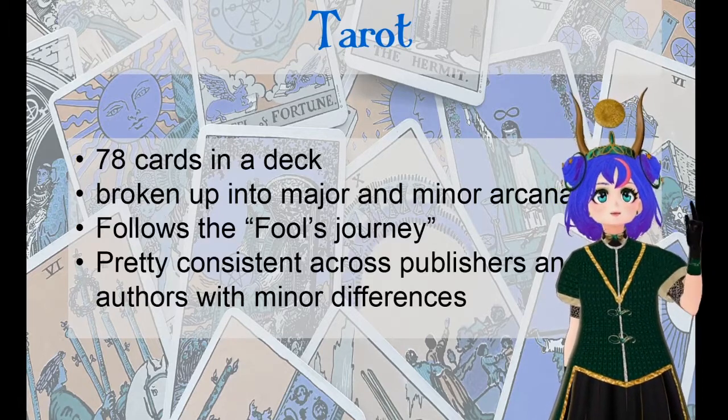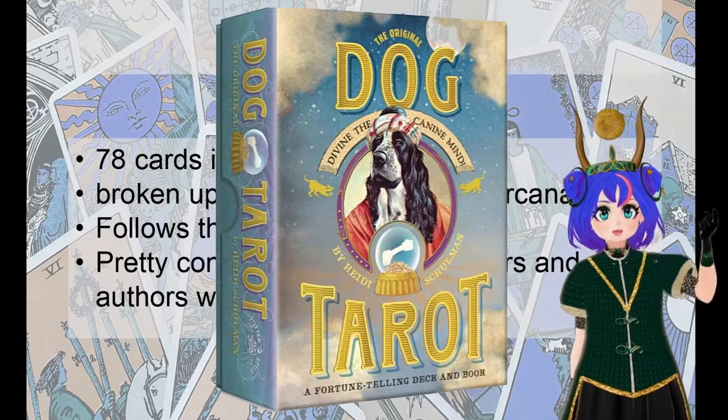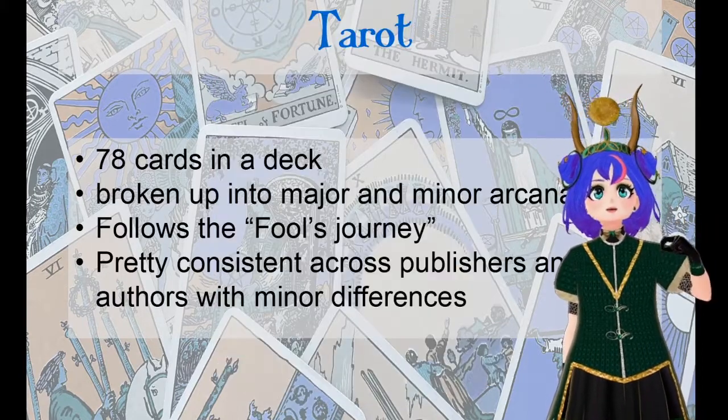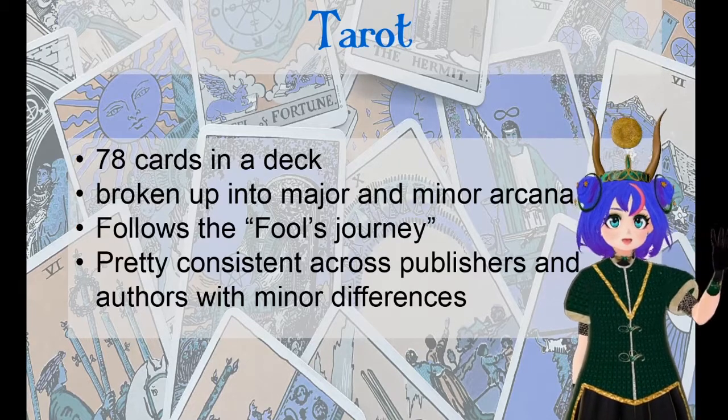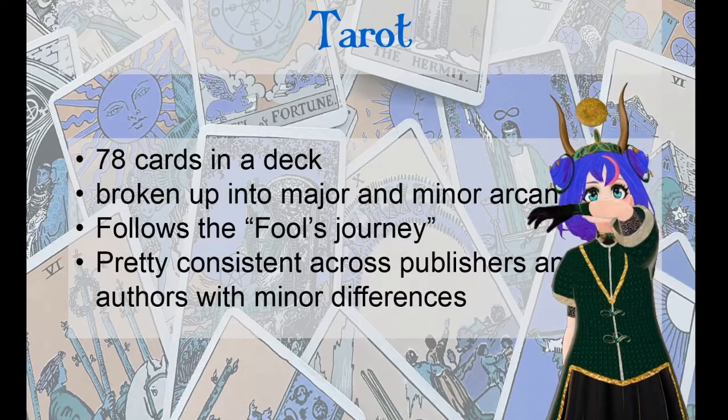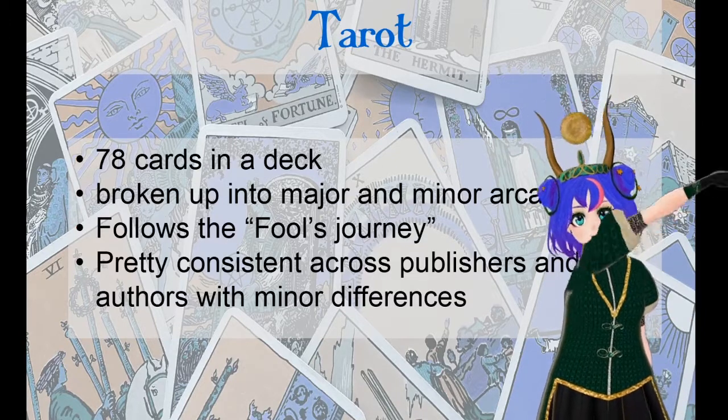For instance, there's this tarot called the Dog Tarot. I bought it on a whim. Mistake, because it's more of an art piece than a tarot, but they advertise it as a tarot, which is frankly criminal. I think it's bullshit, because it's missing like half of the cards. I'd have to go look it up, but it does not have 78 cards.